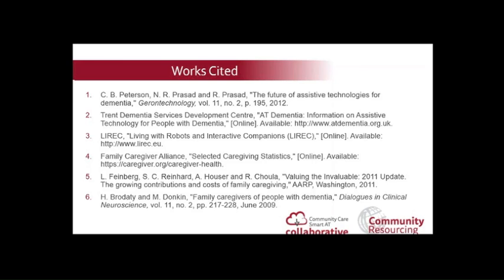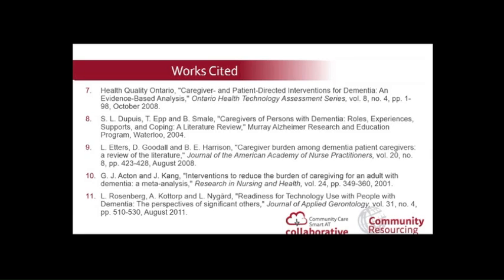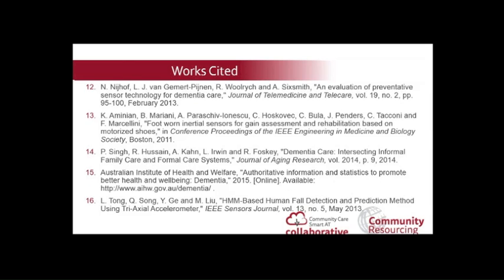So these are some of the scientific articles and the information that I used when compiling this webinar. This information will be useful for you if you want to read a bit more about the development of these types of technologies. And then also, as I mentioned, I've compiled a PDF that has a bunch of information on service providers and places where you can go to purchase these technologies, and that will be available on the community resourcing website.